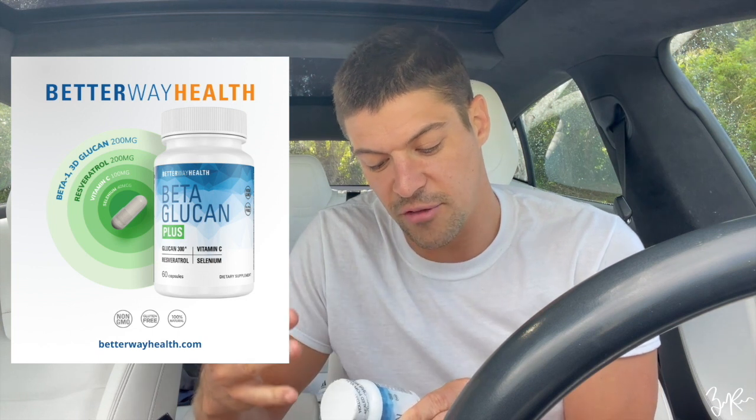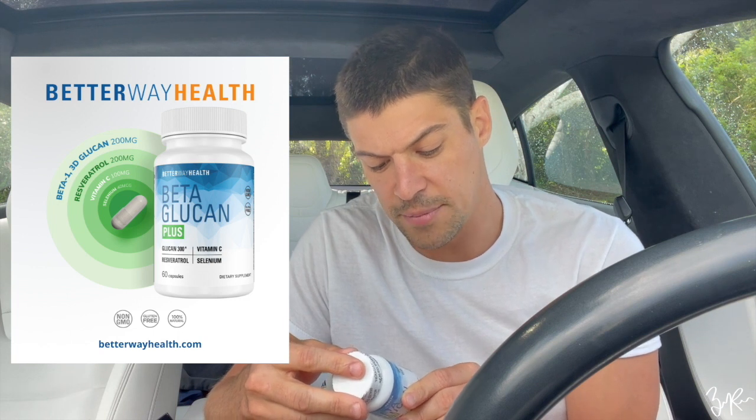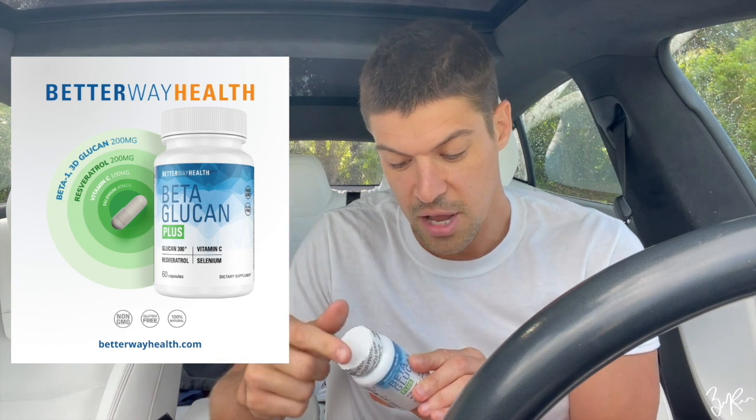It has 100 milligrams of vitamin C, 40 micrograms of selenium, and then 200 milligrams of beta-1,3D glucan, and also resveratrol. Non-GMO and gluten-free, which is very important to me because I don't know if you guys know, I'm on this journey of extremely vital health, and it starts with your diet. It starts with what you put into your body. So I obviously spent $5,000 on a Kangen water machine, which you can see at this link right up here. And I invest a lot of time and money into just being as healthy as possible.